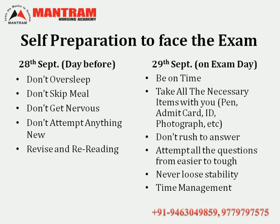And on the 29th of September, always keep in mind to be on time. Wake up early and take all the necessary items with you, like a pen, admit card, your identity card, and photographs. And keep an additional photograph with you.